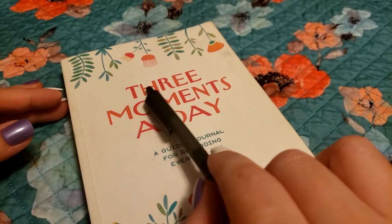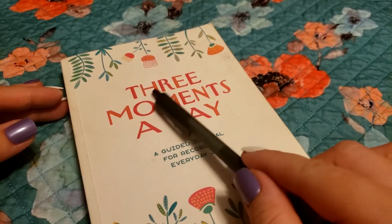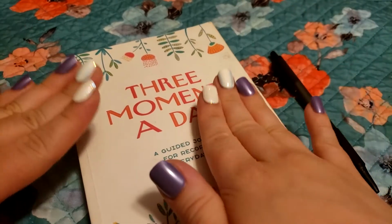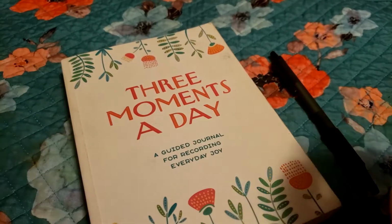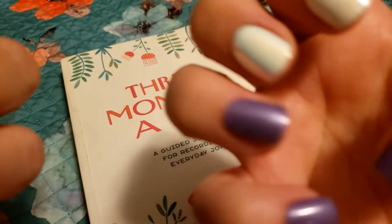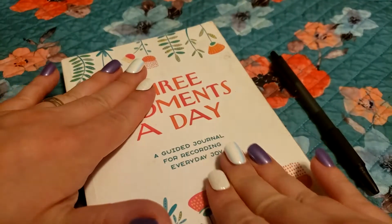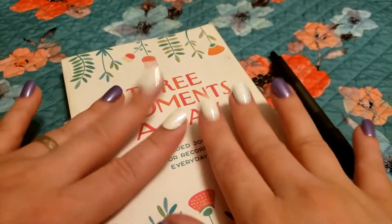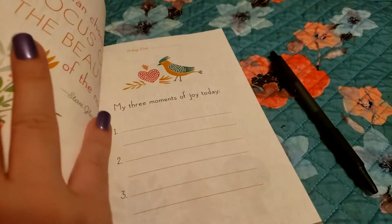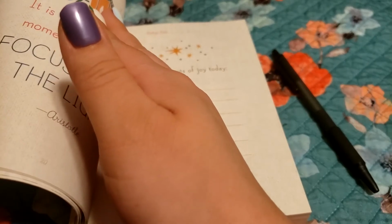And while my feet were getting a massage, I went ahead and brought the books out. And this book is Three Moments a Day, a guided journal for recording every day joy. I went ahead and opened it to where I last was.